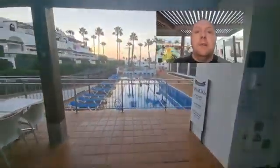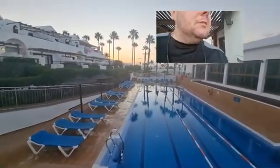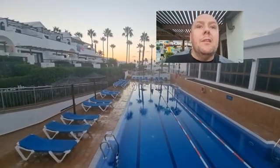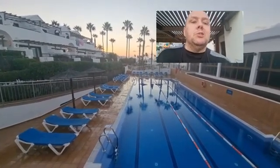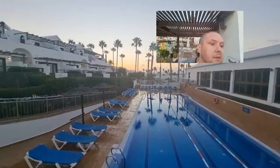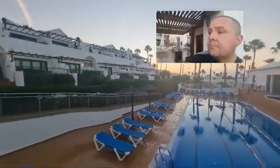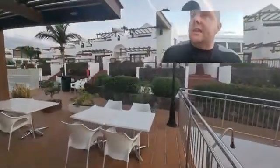There we go. There's another 2 pools. I can see one in the distance. So there you go. That answers my question. There's actually this pool here, which looks like more of a swimming pool rather than a play pool. And then just in the distance there, you've got another pool. I'm going to try and head up to reception and see what we can see. Let's have a look.